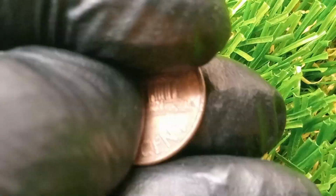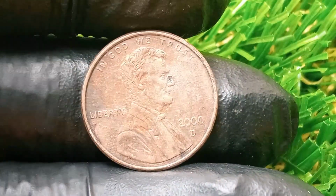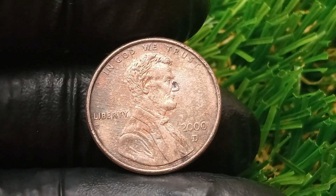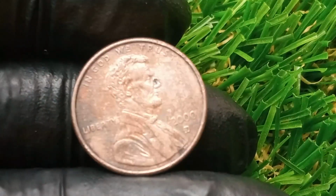And while many coins are valuable because of age or historical events, the 2000 1-cent is valuable because of its enigma, because it represents a moment in time when the chaotic beauty of error collided with the structured precision of U.S. minting, creating a coin that's worth more than its weight in gold and more fascinating than anything that was ever meant to be minted.